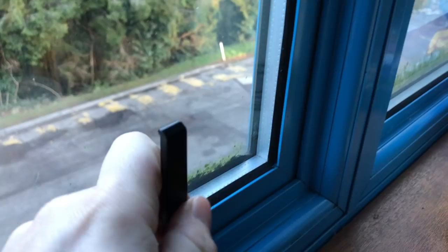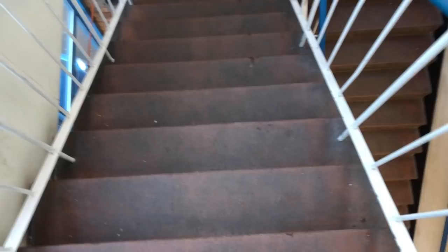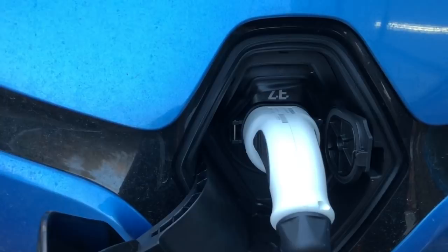Now, there is no way of telling if that's now charging. So we turn it on from upstairs. Now I have to go all the way down and have a look to see whether it's actually charging. Ooh, my legs. I would have said, no, it's not charging. Whether that's timed out or not, I don't know.